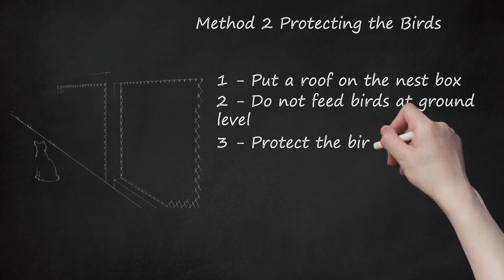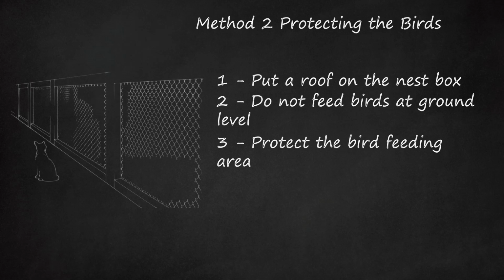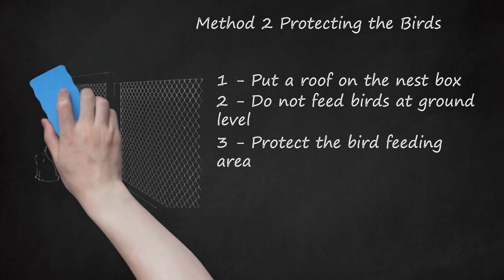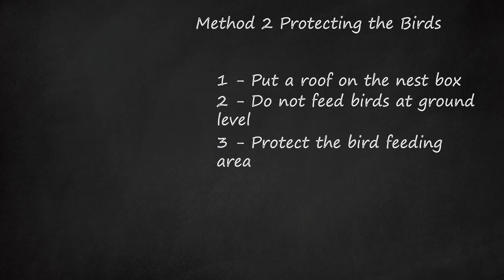3. Protect the bird feeding area. Your bird feeding area should be in an open area and at least 10 feet away from any shrubs or hiding places. This extra space will allow birds to spot the cats and have more time to get away. You can also place a fence around the feeding area. Although the cats will climb it, the fence will slow the cats down and give the birds time to get away. Place prickly plants around the base of the feeder to keep cats from sitting under the feeder.